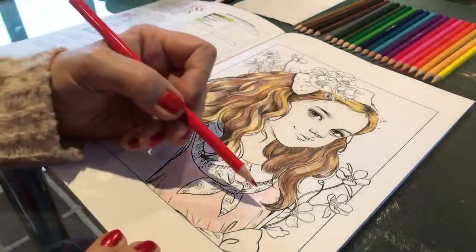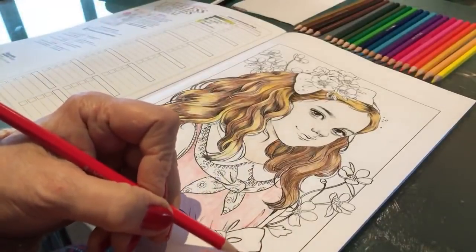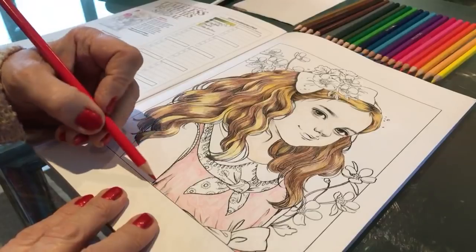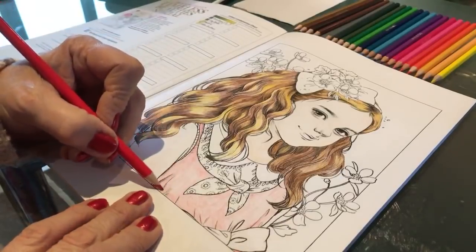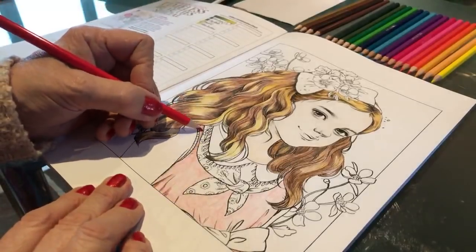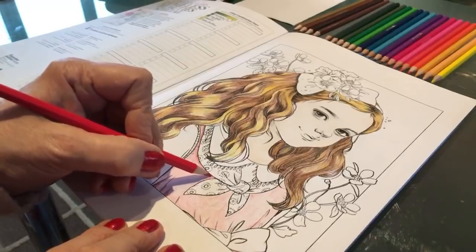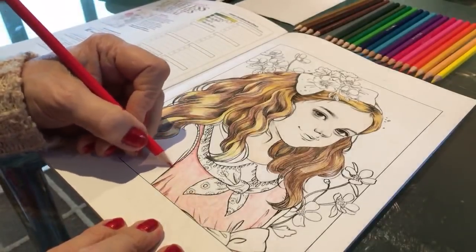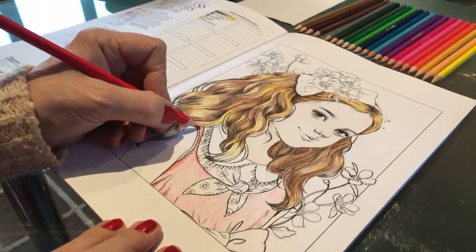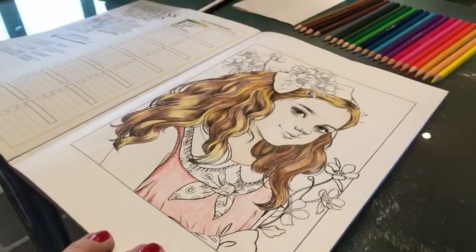So has anybody got any questions, guys? Yes, two chubbies. Yes, so you see, we can just start very carefully, and this is the same colour, so we haven't gone to a different colour yet. We obviously want a little bit of shadow around there. So we haven't done very much with that yet.